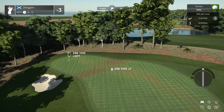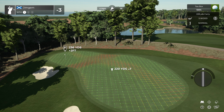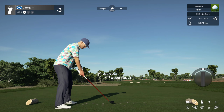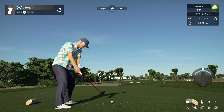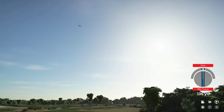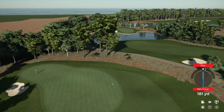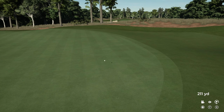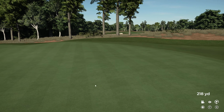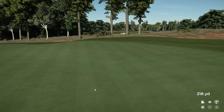Okay, par 3, quite a big one, 236. Now, if we aim to about here, it should catch that slope and just work its way down. Just hit to the fat of the green, I think. Oh, you gotta be kidding me. It's still gonna kick left, but that is gonna leave me one nasty, massive putt.